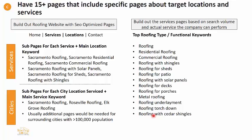You need to determine your cities and services. Services could be sub pages for each service and main location. So let's say you're a Sacramento roofing company: Sacramento residential roofing and Sacramento commercial roofing could be two separate pages, right? Or Sacramento roofing with solar panels, Sacramento roofing with shingles, things like that. What are any specific roofing types that you work with, or anything specific that you provide?